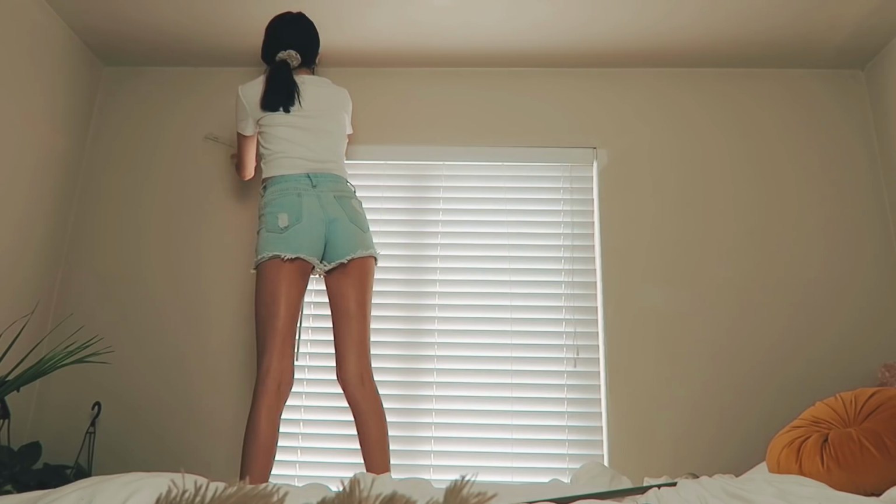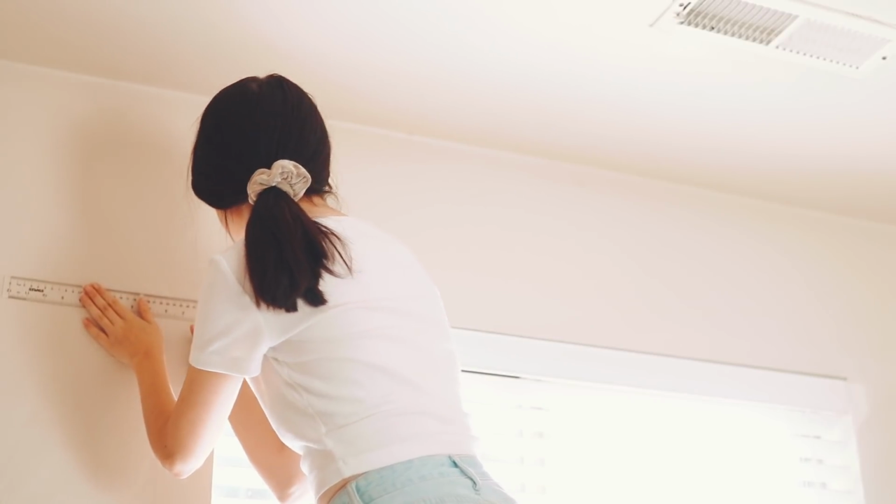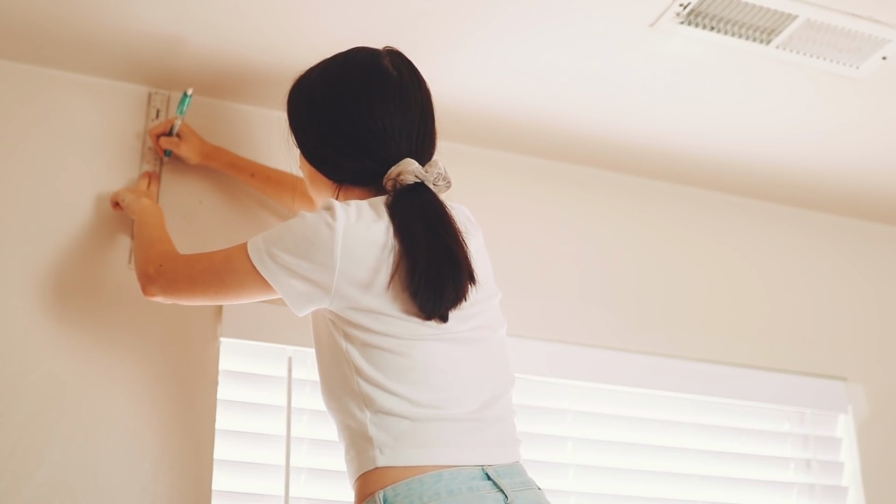The first thing I did was mark on the wall where I wanted the hooks to go. Personally, I like to hang my curtains pretty close to the ceiling because it helps the room feel taller, but it's of course up to you.